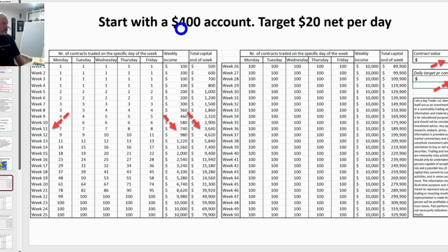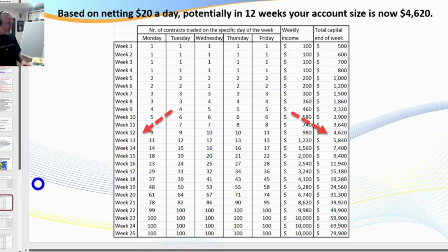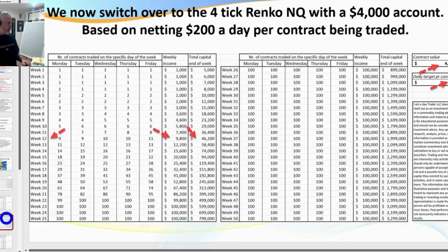So if you start out with trading one micro contract where you only need $400 and you're going for $20 a day, within 11 weeks you've actually got around $4,000 you can now roll over. So in 12 weeks, actually, you've got 4,600 you can now roll over. Basically at the end of 11 weeks, you're there. You can now roll over and start trading the big contract.